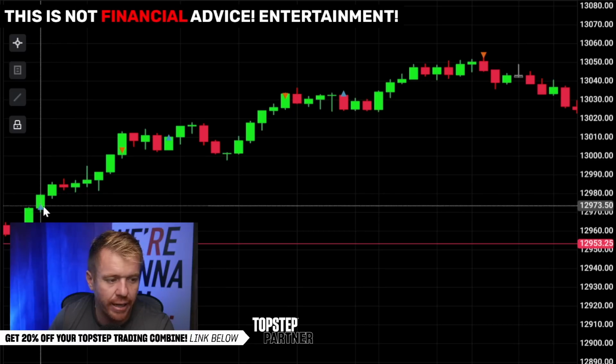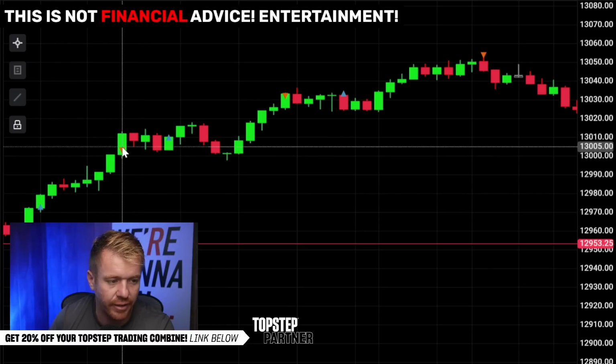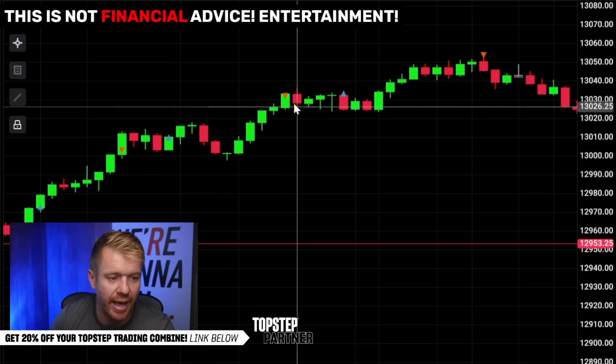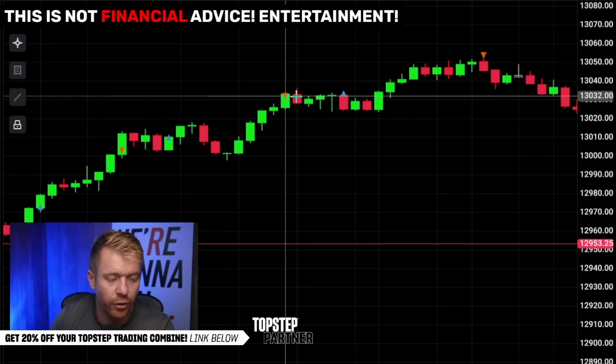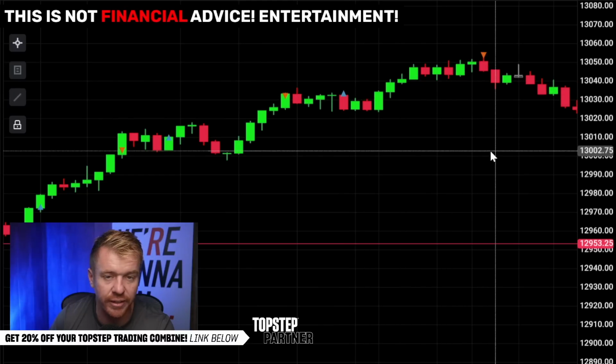And as you can see here, my entry is getting long right there from the 73s, taking profit there at the 03s for 30 handles there, from the 10s up to the 32s for 20 there, from the 33s up to the 53s for another 20. So 20 handles, 20 handles, 30 handles. That's 70 handles today on the Nasdaq, making $3,000 trading 3 contracts.